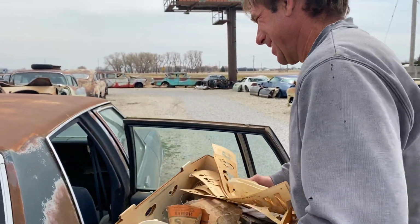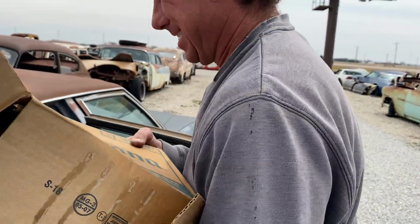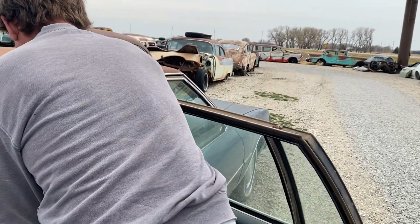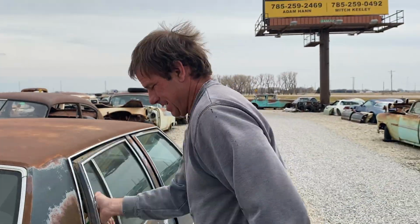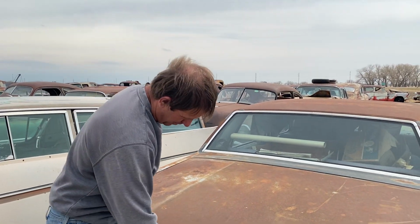Now, I know the trunk's got better stuff in it, so when I started cleaning out the building that I bought at this auction, I know I got some cool stuff in there. So let's put this stuff away so we can get back in the trunk. Let's see what I found in the building. The trunk of the car was actually half full when I started, so.